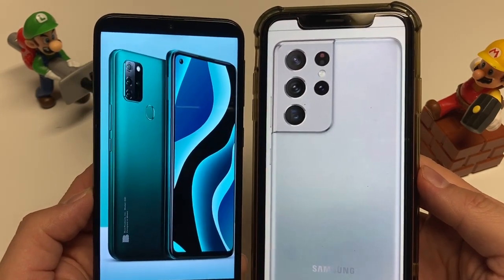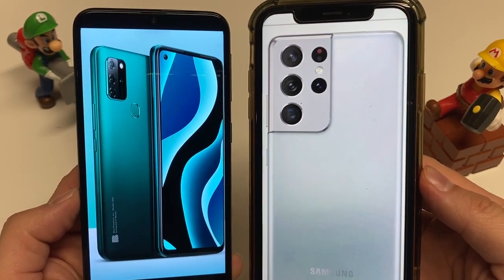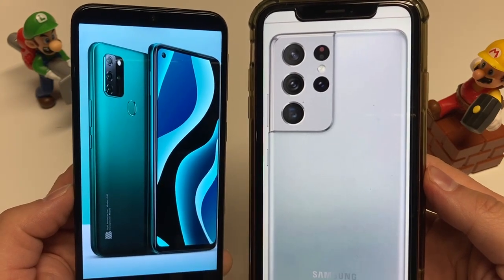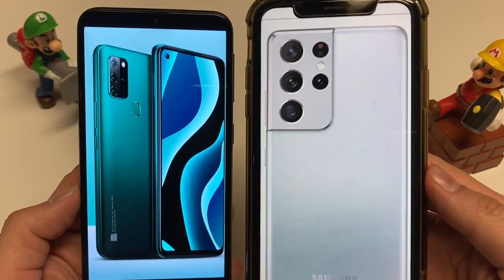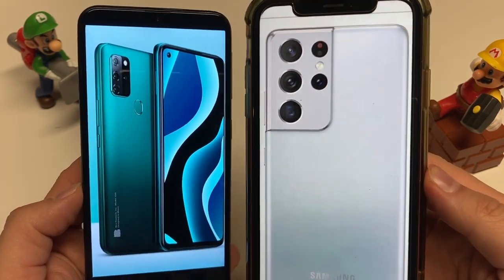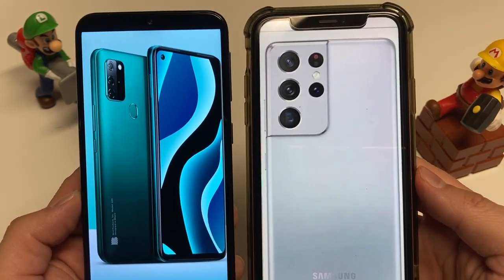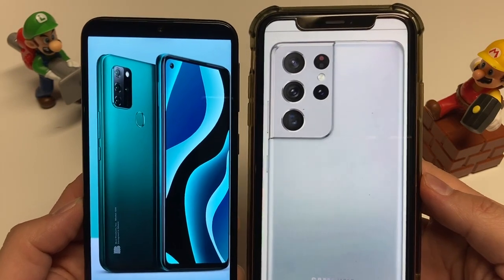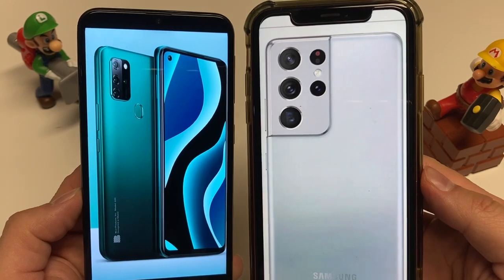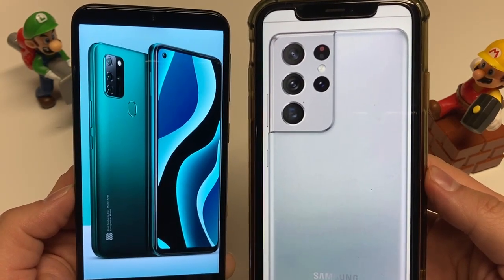For the chipset, the Blu phone has a not very well known MediaTek processor, while you're getting the best of the best in the Samsung Ultra. You're getting the Snapdragon 888. All I could say is that you could run any app no problem on the Ultra. That's why you're paying $1,100. But on the other hand, the Blu phone will run 99% of apps out there, normal people apps like YouTube and Facebook, Instagram, TikTok, email, maps, any of that stuff. It should be fine. As long as you're not doing any heavy gaming or heavy video editing, you should be fine with both of these devices.